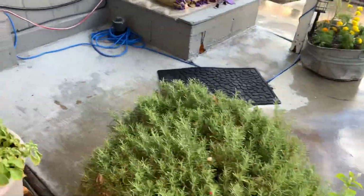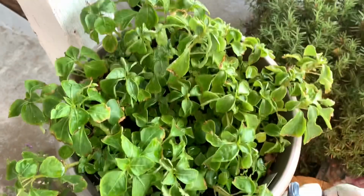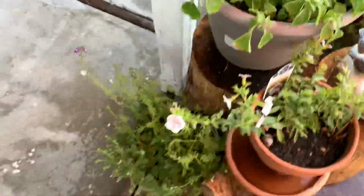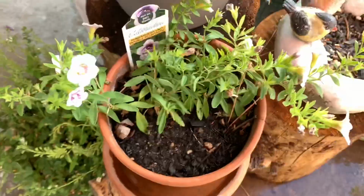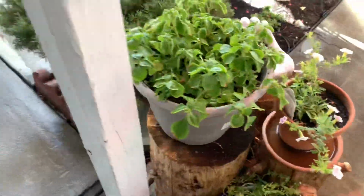So let's take a look over here. This is another impatiens. Looks like we're getting ready to have another round of blooms. So, yep, list flowers in pots, random annuals and impatiens.